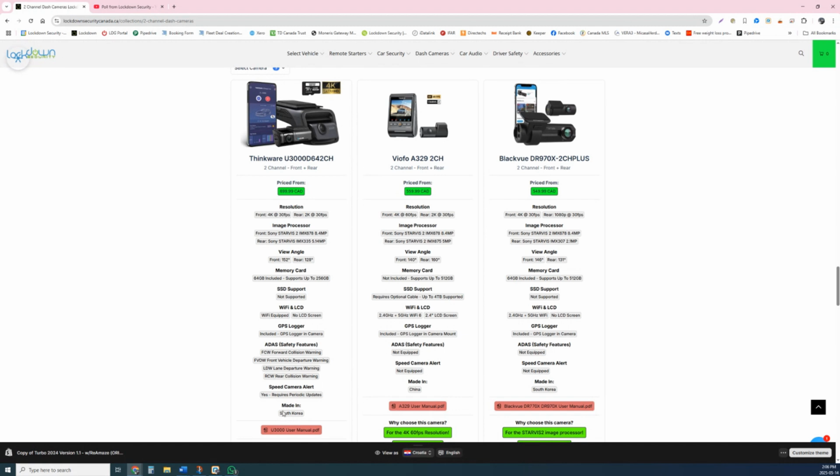Next up, we come to where these cameras are made. The Thinkware camera is made in South Korea. The Viofo camera is made in China, and the Blackvue camera is made also in South Korea, just like the Thinkware. Now, why do I list the made in location on the comparison? Well, in years gone by, it's not so much of a concern nowadays, but in years gone by, dash cameras made in South Korea were by far the best quality cameras versus cameras made in China. There was a little bit of a quality difference.